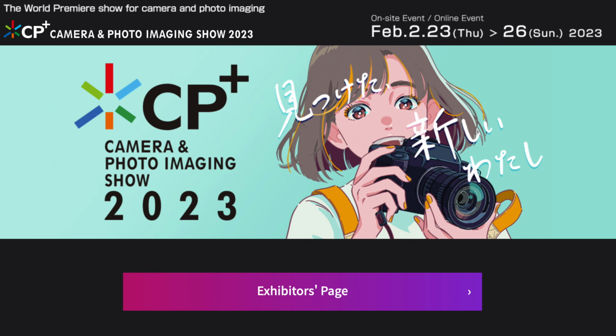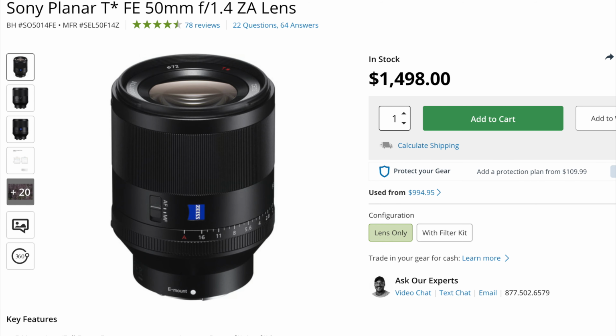First of all, I can confirm with 100% certainty that Sony will announce a new 50mm 1.4 GM lens, and that lens will be announced sometime in February before the CP Plus show that starts in Yokohama at the end of February. I have no exact info about the lens, like I don't know the price or the size, but it was obvious Sony had to update the now very old 50mm 1.4 lens.